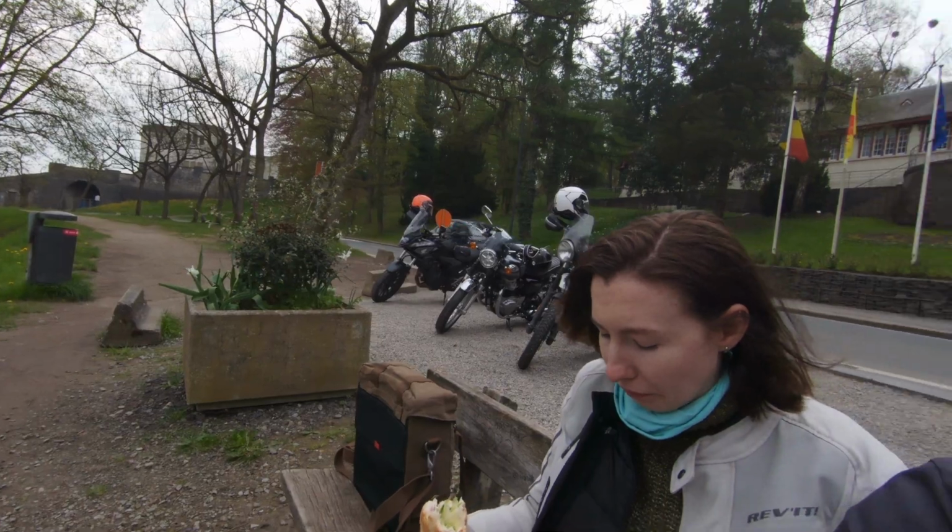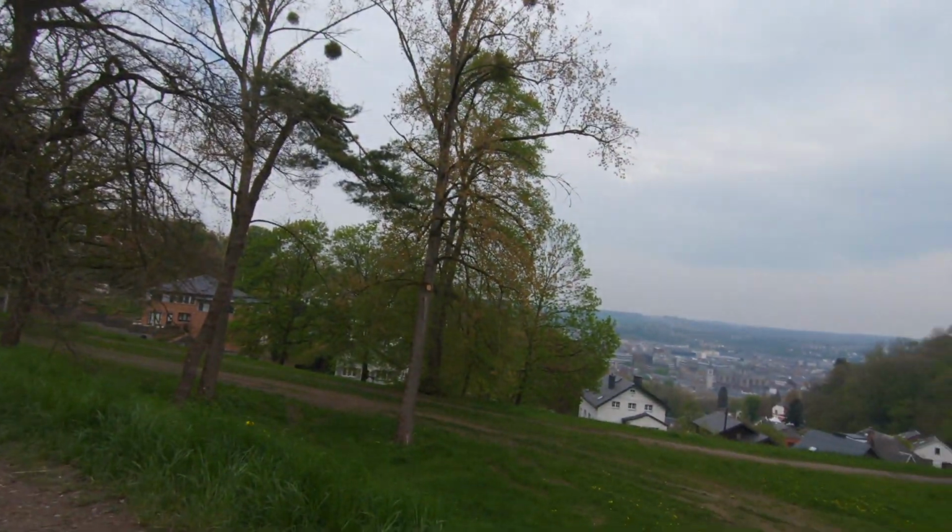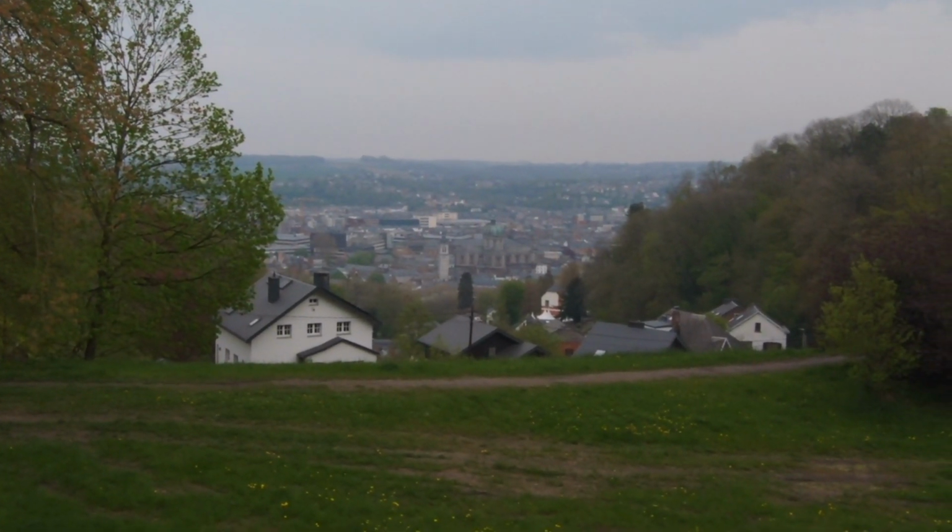We have made it to the citadel of Namen. The bikes are there, sitting on this bench with this view, so that's nice.